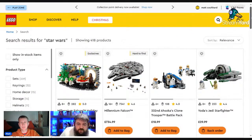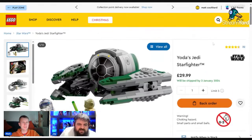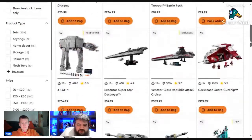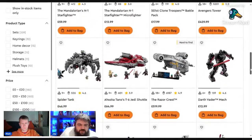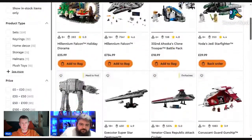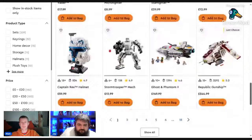And then you said, don't worry about the Yoda Jedi Starfighter. Apart from that, is apparently in the thing, isn't it? I wouldn't be particularly fussed about that. He has a little starfighter. Yeah, there's a little thing if you want it. Yeah, it's not particularly the most thrilling of little ships I've ever seen in the show there. I suppose what it comes down to realistically is, do I go Falcon, AT-AT, Razor Crest, or Venator?